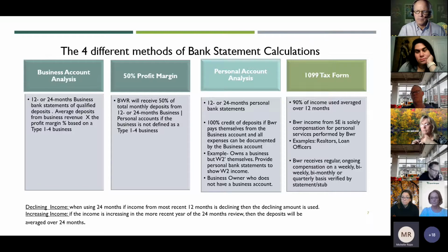There are guidelines on that, and then, I like that, do y'all request? She's from Texas. Y'all. Do y'all request a 4506-T on personal bank statements? So on bank statement loans, we do not require a 4506.